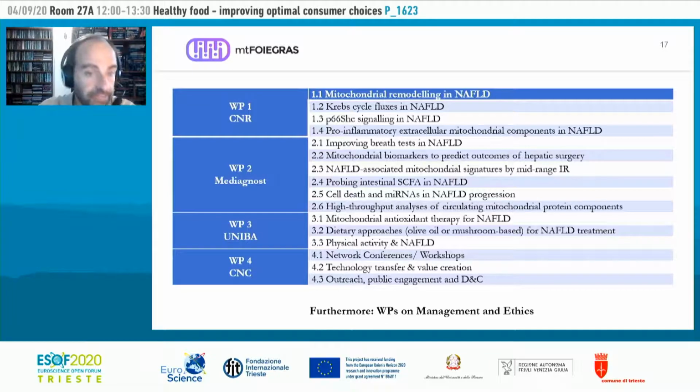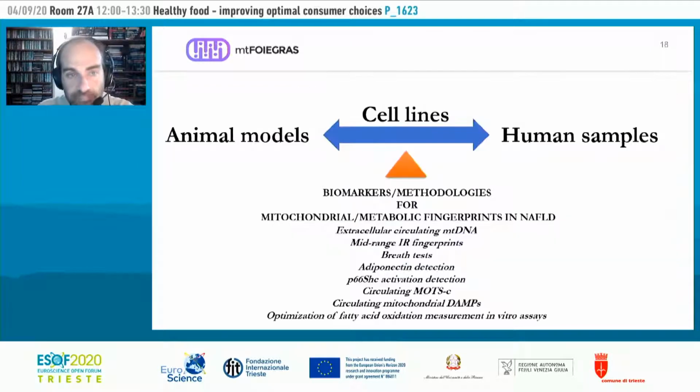Physical activity, which is a well-described manner to try to reverse a little bit the progression of the disease. So these are our 3 types of models. As I said, I'm not going to go into a lot of results because I don't think that is the objective. We tested, for example, the presence of biomarkers in circulation.